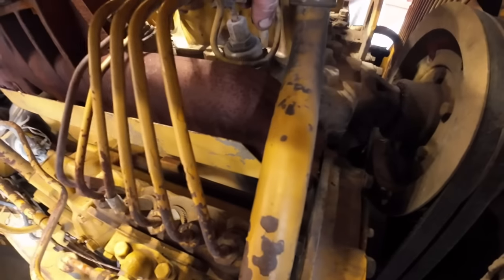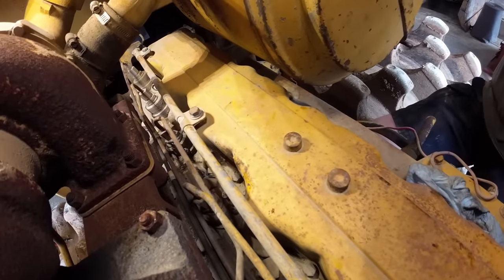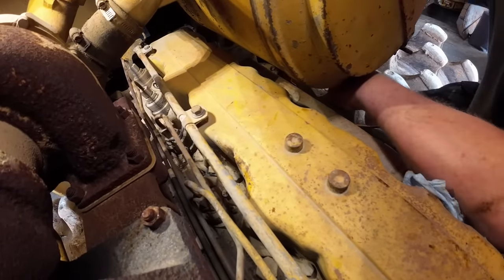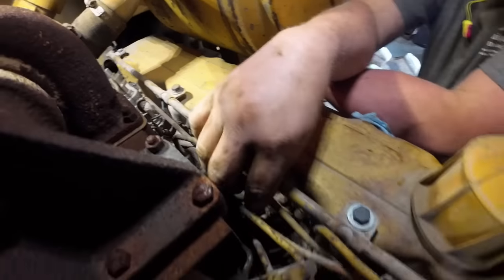Somebody didn't want to replace it, so I'm going to put all these back on here other than that one. Does that harness get in our way? That harness ain't in our way. Yeah, I'll put these on there. We'll blow it out, and I think those are 3/8. We'll see if we can get that one weaseled out.